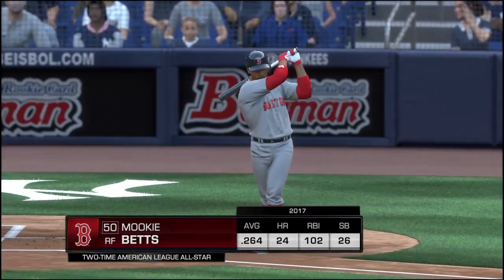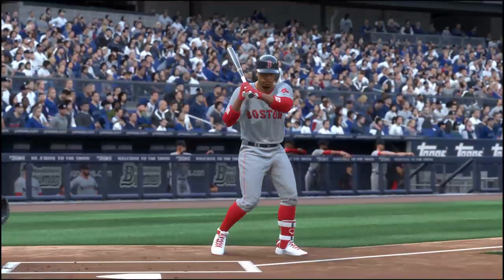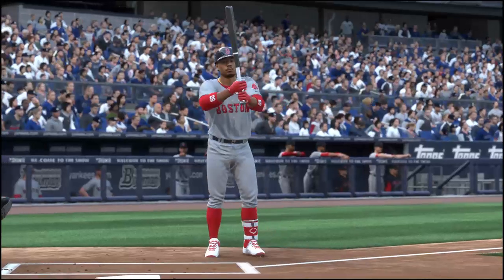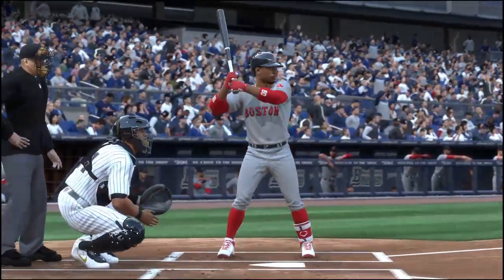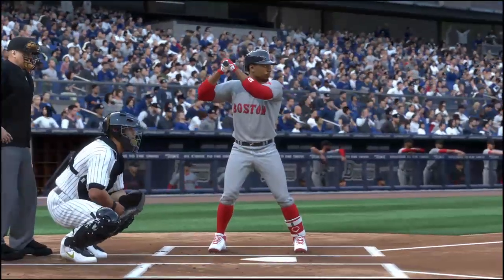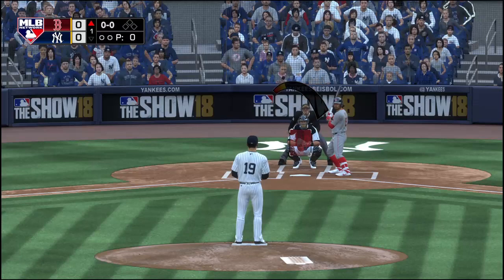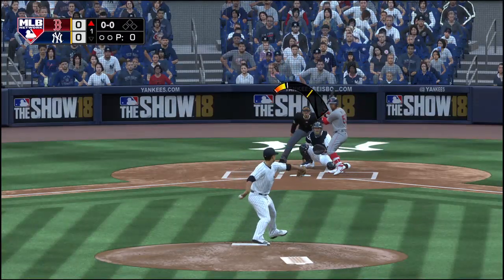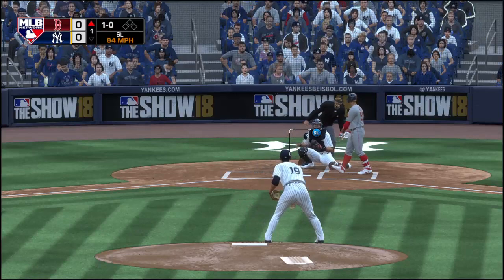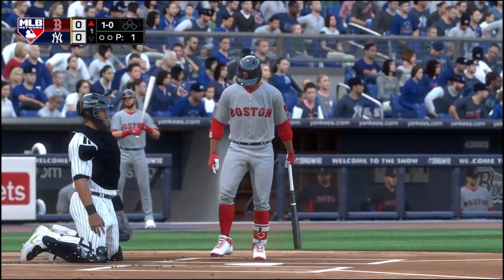Here's Mookie Betts. He'll get us started in this one under the lights. Right fielder, Mookie Betts. Now pitch on the way. And we are underway here in the Bronx as the first pitch of the evening is taken for ball one.